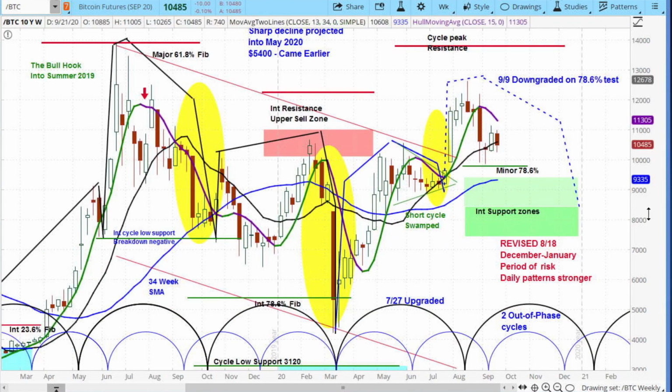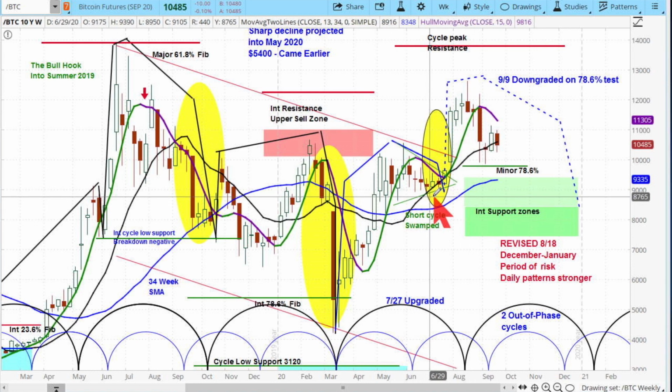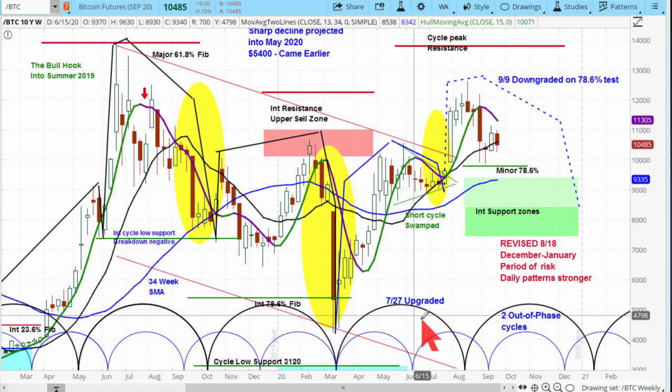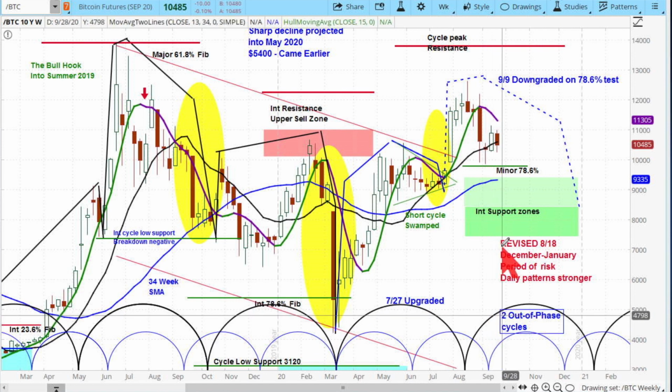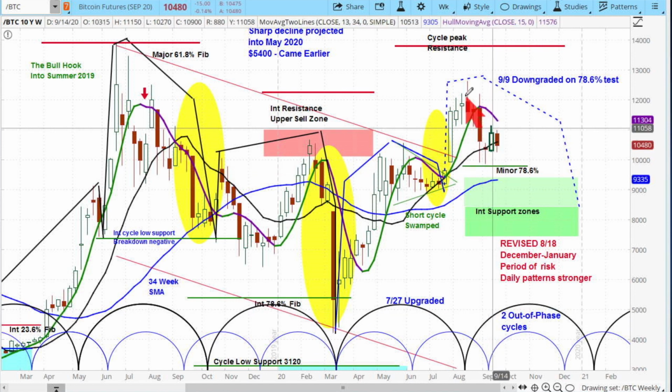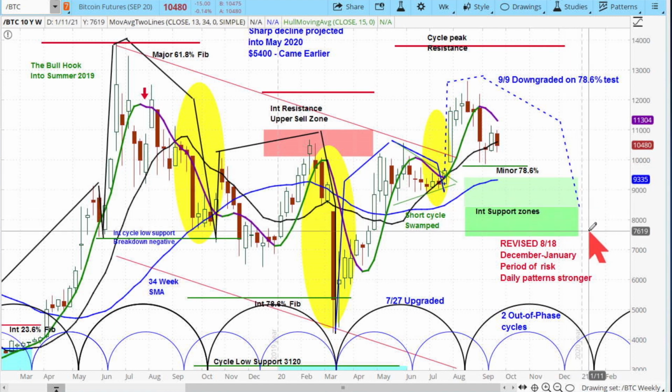Here's Bitcoin. Now you can see Bitcoin really looks like it's got issues here. It came down to that minus 78.6%. That's from the breakout of the triangular bottom here. So you can see the black cycle right over here. There's your low right there. It then moves up again and then comes down and tests the 78. That turns this cycle down and projects to a decline out here into January.